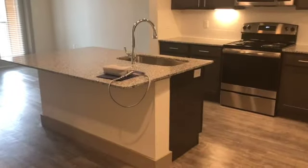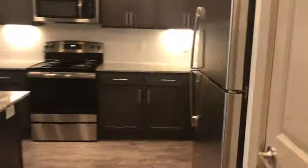So yeah, we just got the keys, so I'm just gonna give you guys an empty apartment tour of the new spot. As soon as you walk in, it's the kitchen. Got this lovely, I think it's like a pantry. This is a cute little pantry area. I'm here for the storage space. I don't know what happens after you turn 30. You just really want storage space.